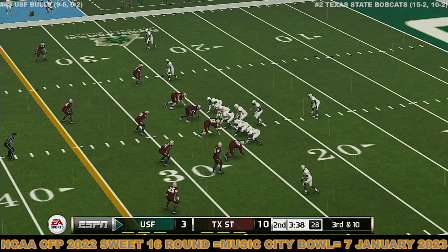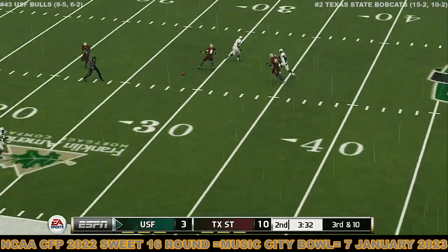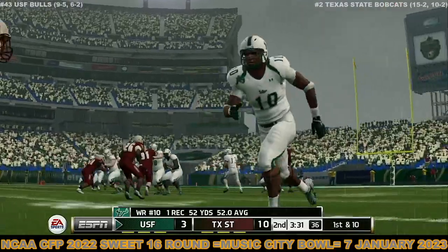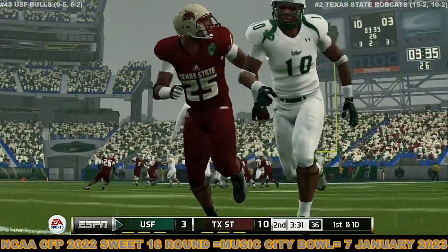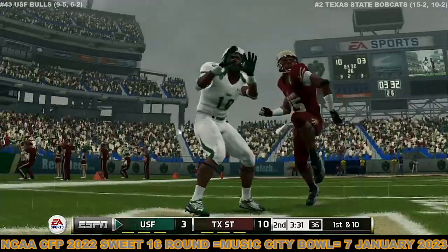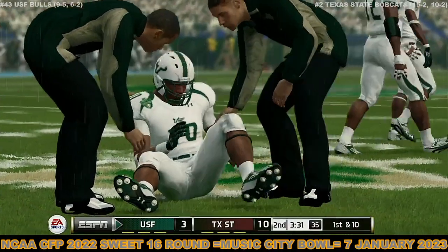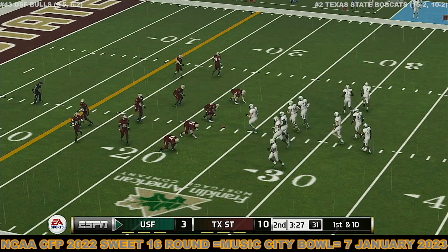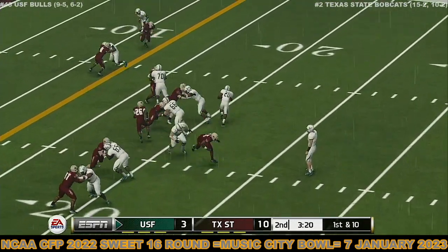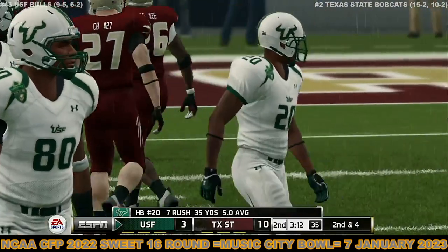Ready, check, check. Regular. Steps up, throws it deep. He's hit and taken down. There's a player down. I'm not sure what happened. So the big gain resulting from the pass play leaves us with a first and 10. Nice run there. That'll make it second and 4.